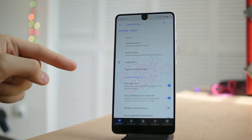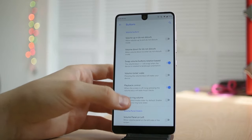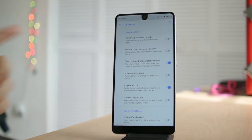So first up is the system pane. You can edit volume button behavior, which is pretty standard for a lot of custom ROMs. Here are my settings. Swap volume buttons rotation-based is a must-have for me, because when I'm in landscape, I want the buttons to also correspond, which should be a thing in stock Android, but I don't think it is.